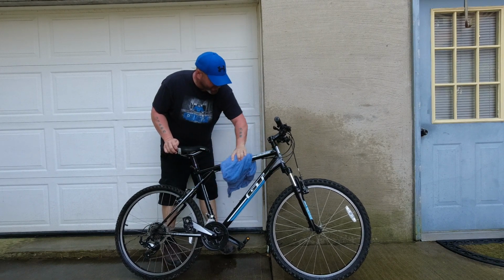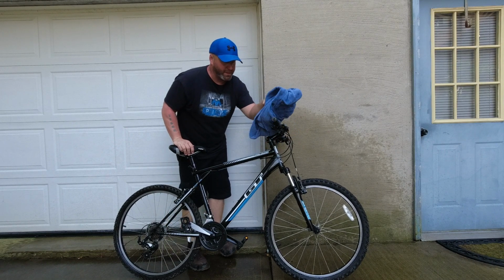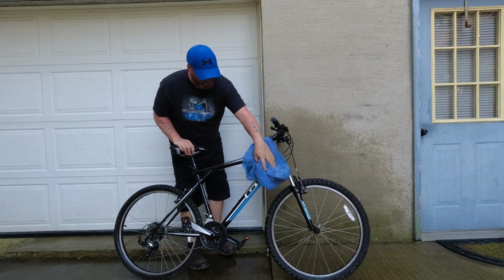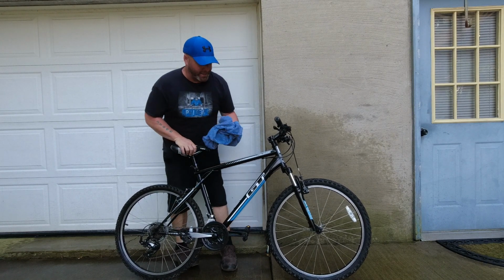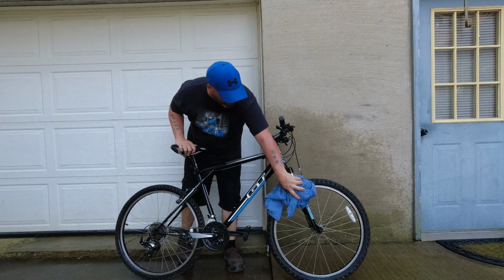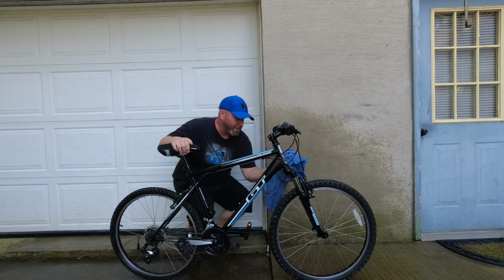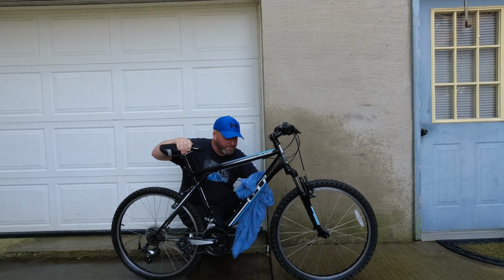It's been way too long since I last rode this bike. Actually, so long that I've been forced to wash the dust and dirt off of it. But today, we're going to change that. After I'm finished cleaning it up, I'm going to load it up, and we're going to head out on a little mountain bike adventure and enjoy some nature.